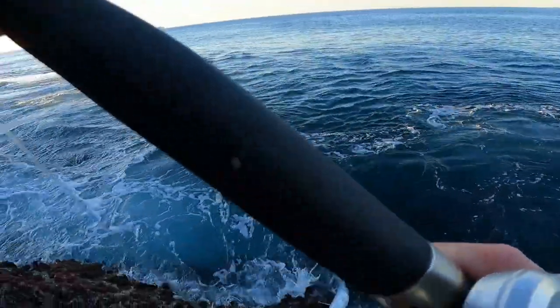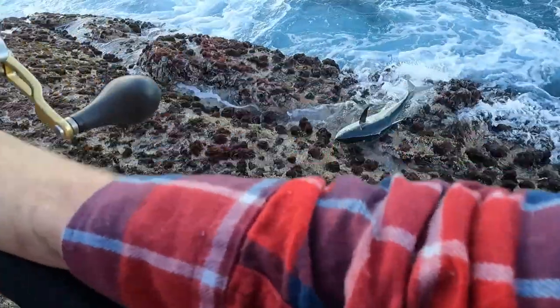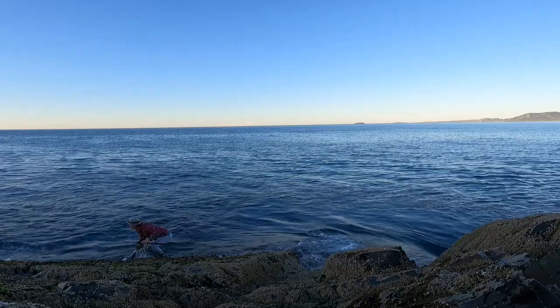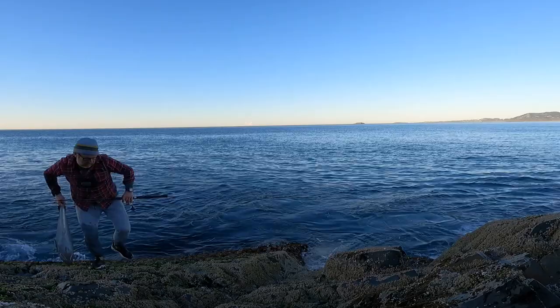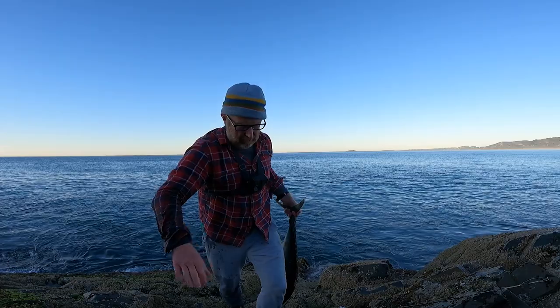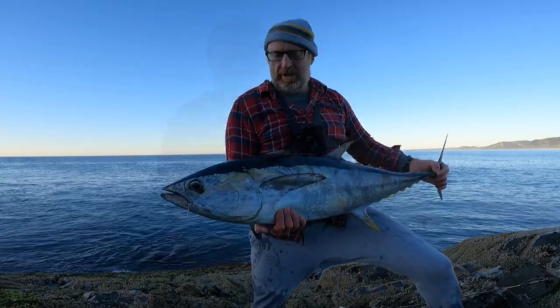Swell. Maybe too much swell, that one. Put him on that step, like so. There we go. Little bit long tail, start of the session. Only a nice little fish.